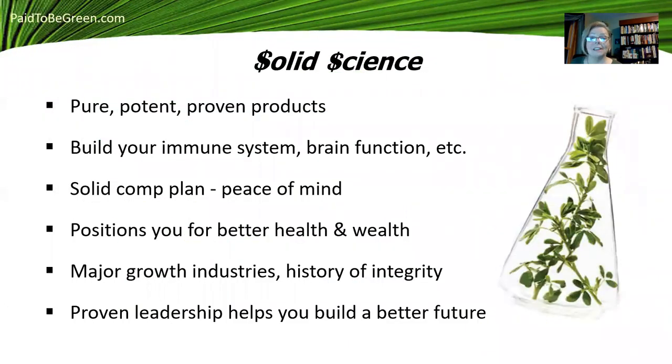And we have solid science. The reason I put the dollar signs in there is because we don't just have pure, potent, proven products. That's a mouthful. But the science that they're based on is money in the bank. Even if you just are like I was, I just wanted to earn enough to pay for my products. And it made a huge difference. I called my girlfriends when I felt the difference of these products and experienced the skincare. I said, you don't have to build a business, but you have to try these products and we can get them wholesale. And all of that purity and potency comes from the scientific data.